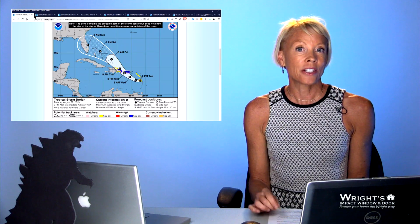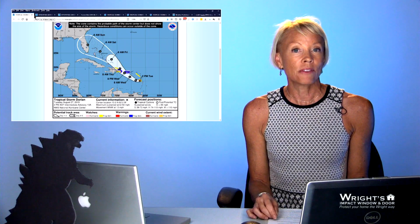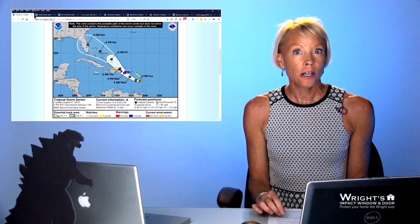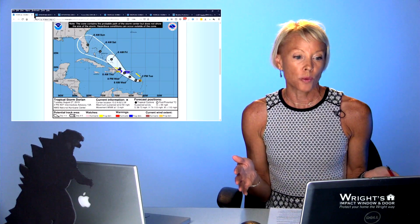Right now, there is a hurricane watch for Puerto Rico, and Dorian is expected to pass near to the south of the island with 70-mile-per-hour winds tomorrow. The forecast then takes Dorian between Puerto Rico and Hispaniola and into the Bahamas. That puts Dorian off our doorstep early Sunday morning as a 70-mile-per-hour tropical storm. And remember, that's a strong tropical storm. A Category 1 hurricane is 74 miles per hour.